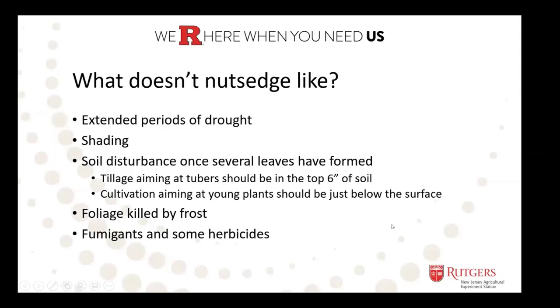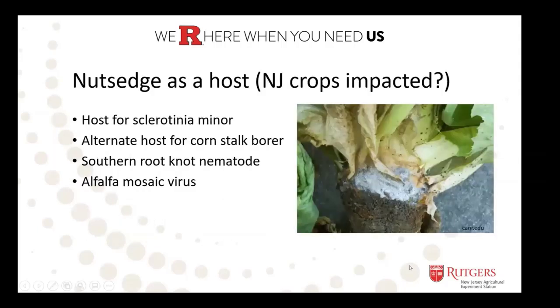And some herbicides. So we also know that nutsedge can serve as a host for some plant diseases of the crops that we're growing in these vegetable systems. Most commonly, we see issues with Sclerotinia minor. So that's like a lettuce leaf drop. It also impacts lots of other crops. It's a soft, watery mold that it causes.